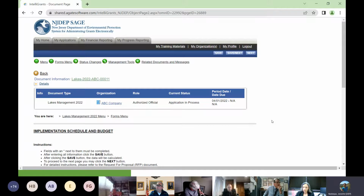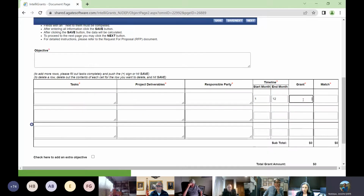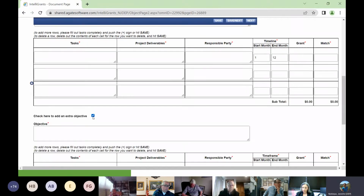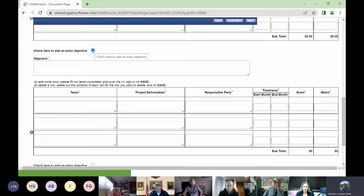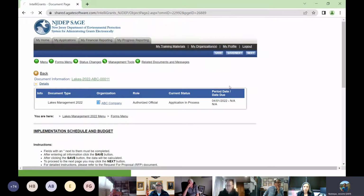And then the next is your implementation schedule and budget. So your objectives, your tasks, your deliverables, who's going to be responsible for that task, the timeline, the start month, the end month. This is numerical, so month 1 to month 12 will be this task. It's not a date field. And any grant or match money that's associated with that task. You can add extra objectives if you need to, and you can add extra tasks by clicking the plus symbol. I believe there's 10 objectives that we allow in the system. You can click the next button.